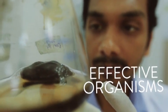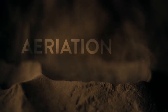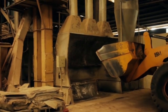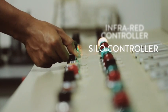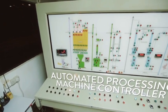The base material is fermented with the added effective microorganisms and is aerated during fermentation to help in controlling the temperature. The fermented material is now ready for the next stage. The material is introduced into the automated processing machine, which can be remotely monitored and controlled. In the machine, the material is separated with an infrared ray separator and stored into 9 different silos.